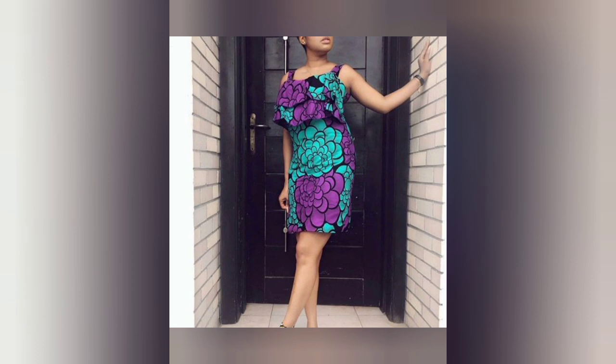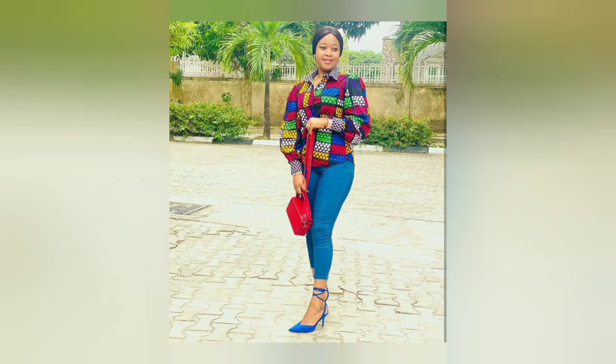So as I said earlier, you're going to be seeing that the majority of the styles are all Ankara gown styles, just one or two skirt and blouse and one blouse with pants. Yes, I think it's one of the blouses, but most of the styles in this video are just gown styles, short gown styles, with very few long gown styles. So enjoy this video to the end.